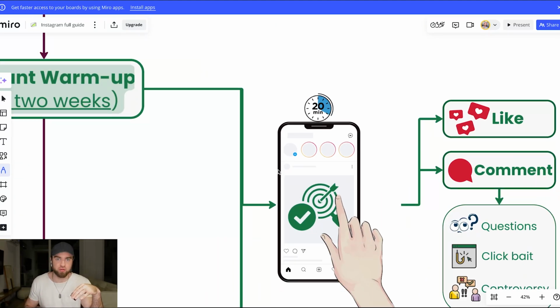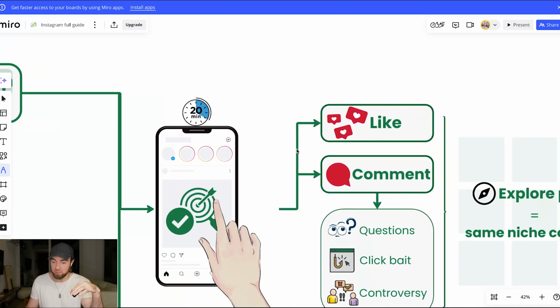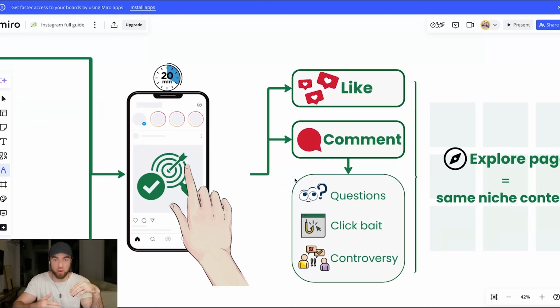So first of all, your VAs or whoever's running the Instagram accounts, they need to spend like 20 minutes a day scrolling the page, or scrolling the FYP, or in Instagram, I should say the explore page, and engaging in content within the niche, right? I've already talked about this before, but like, comment, ask questions in the comments, right? Put clickbait type stuff, controversy type stuff. This is what's going to get people to look at your creator's account. Good or bad publicity is still publicity at the end of the day, right?